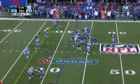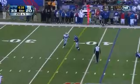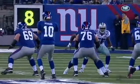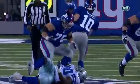Trouble. Ratliff can't bring him down. Pass is caught by Bradshaw. How about Manning staying up as Ratliff couldn't bring him to the ground? I think I saw that play, a little version of it or a bigger version of it in the Super Bowl a few years ago.